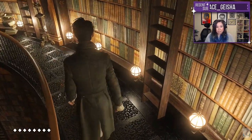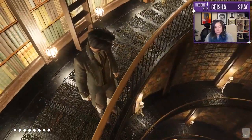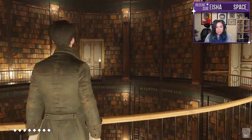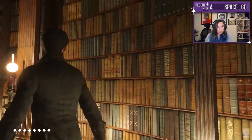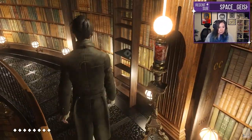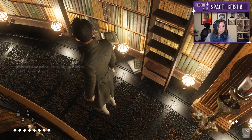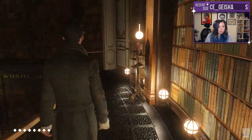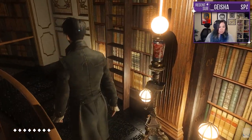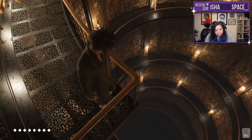Dropping a book in this would be terrible. I know, right? I don't even see a door to any of these other ones. How the fuck do you get down there? Who builds a library like this? A few pages out of an old encyclopedia. Another coin. Dude, this library is crazy. How far does it go?